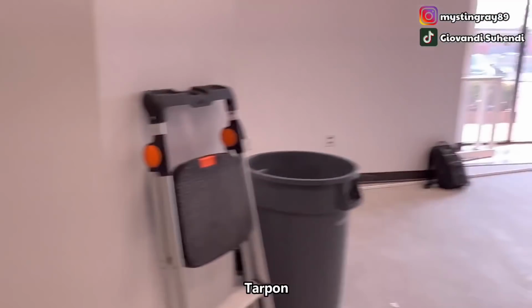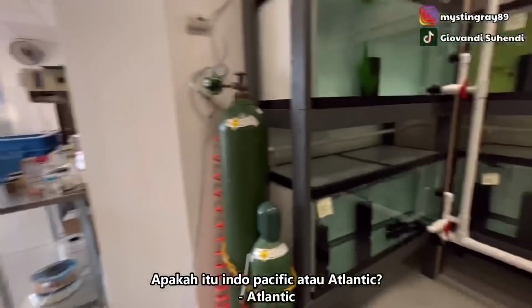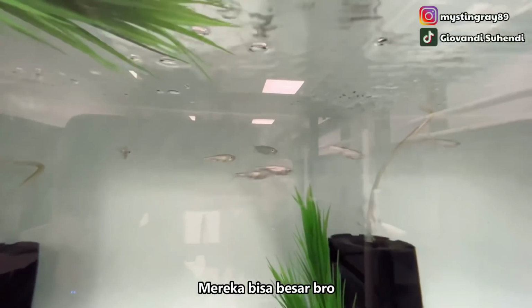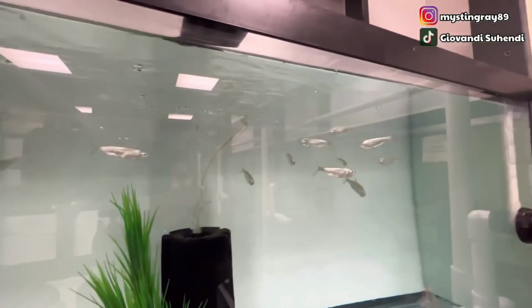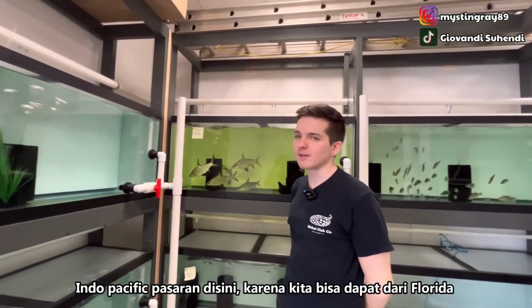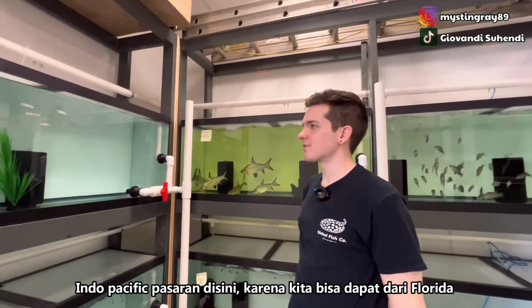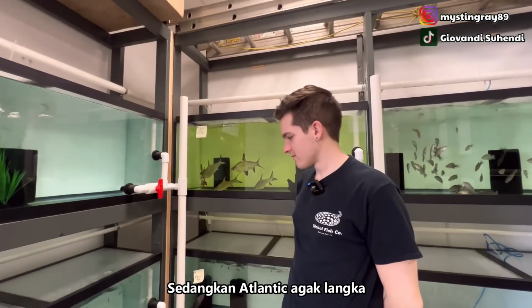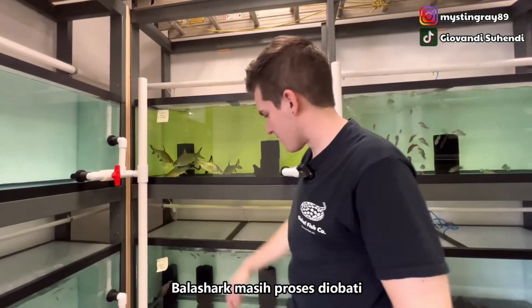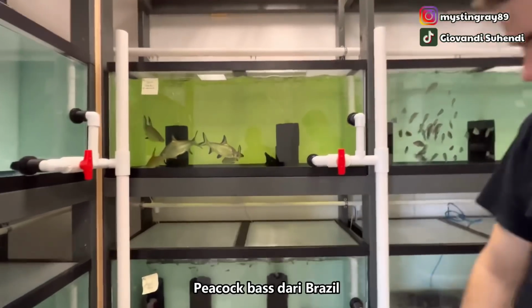Baby tarpon. Is that the Indo-Pacific or Atlantic? Atlantic. They get monster, bro. They do. The Indo-Pacific are more common here because we can get them out of Florida. I see them come in, but the Atlantics are a little rare. It's a cute size, though. Big tricolor sharks healing up. More bass from Brazil.